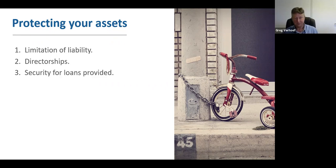Anyway, if you provide loans to other entities or loans to other businesses, get them documented properly, so that if you need to call them up, there is a way of calling them up, and try and get some security so that if you're lending money, it's over an asset, so that if you can't get the money back, you can try and recover the asset from the other entity.